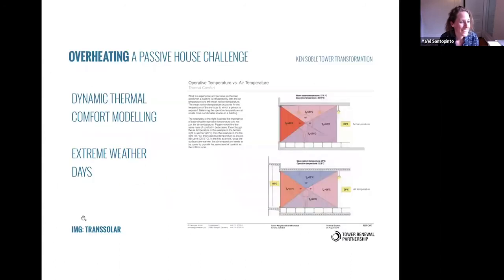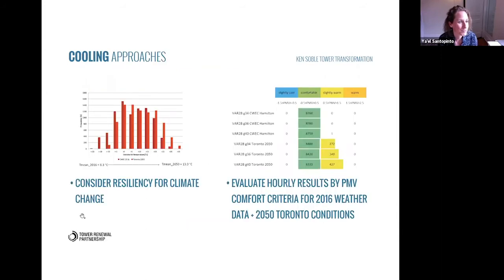Next slide. Worried a lot about overheating. That can be a challenge with passive house buildings. And so we did a lot of dynamic thermal comfort modeling. Next slide. We looked at 2050 temperatures to say, okay, are people going to be comfortable today, but will they also be comfortable in a changing climate? Can we really meet our cooling needs and our relative humidity needs, which the passive house standard, fantastic standard, but developed in a much less humid climate in Central Europe. So here we need to really take into account those humidity considerations.